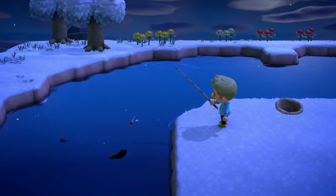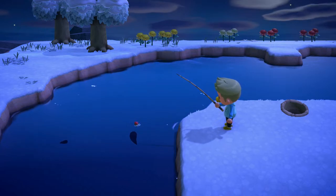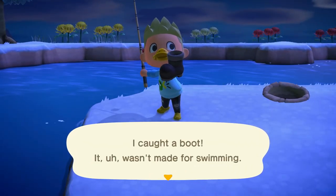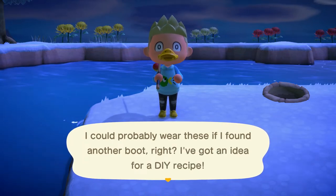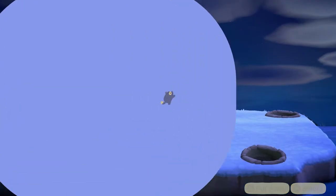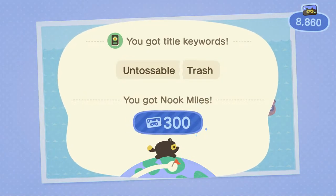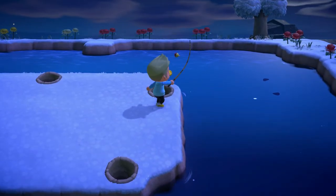Okay. Here we go. Ah, okay, we got a boot. I could probably wear these if I found another boot. I don't want to wear trash boots I found in some strange pond. Yeah, is it just a trash lake? The next one better be a fish. I'm going to be really mad if this is not a fish.